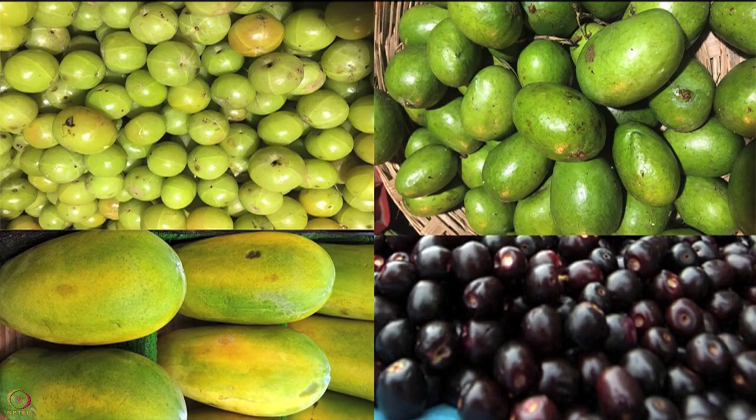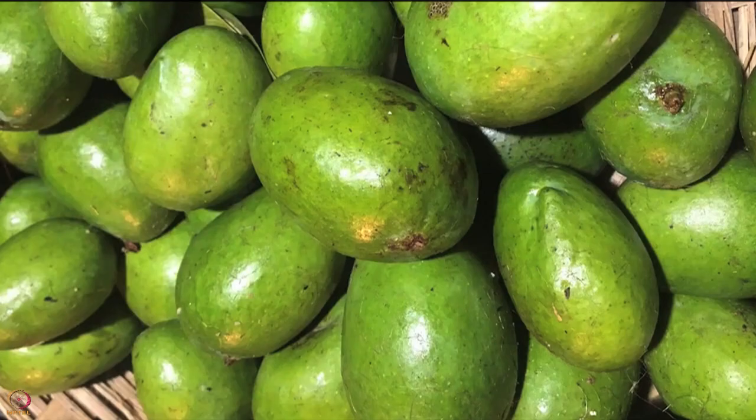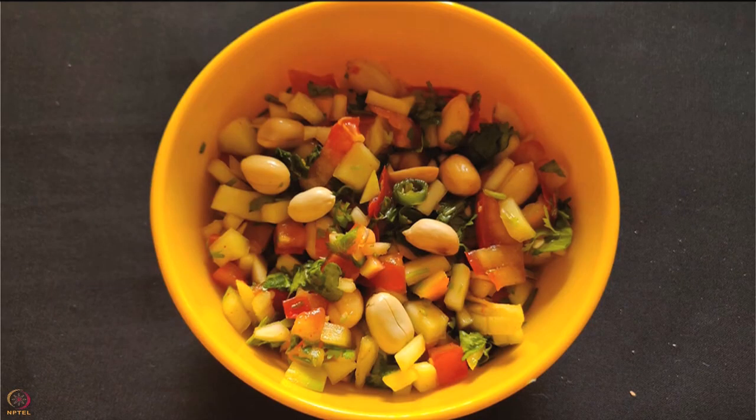This chutney can also be made with other vitamin C rich fruits. For example, gooseberry, raw mango, karwanda, raw papaya, etc. Our second recipe is raw mango and peanut salad.